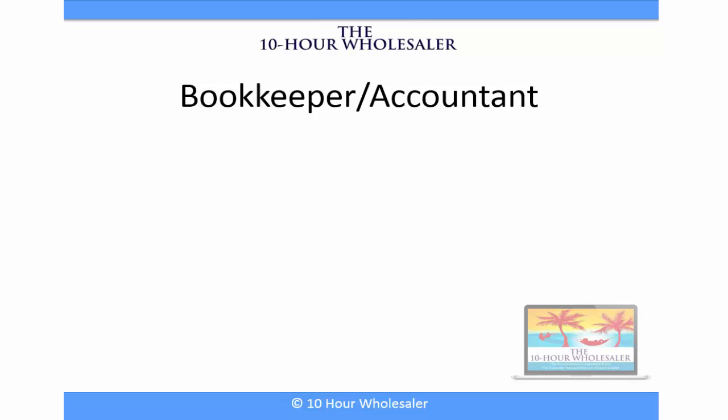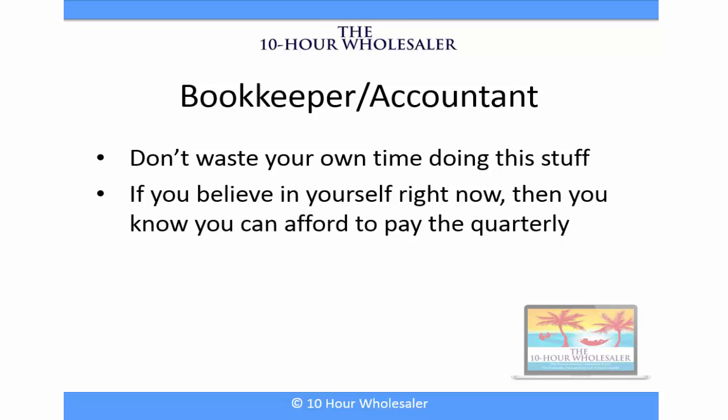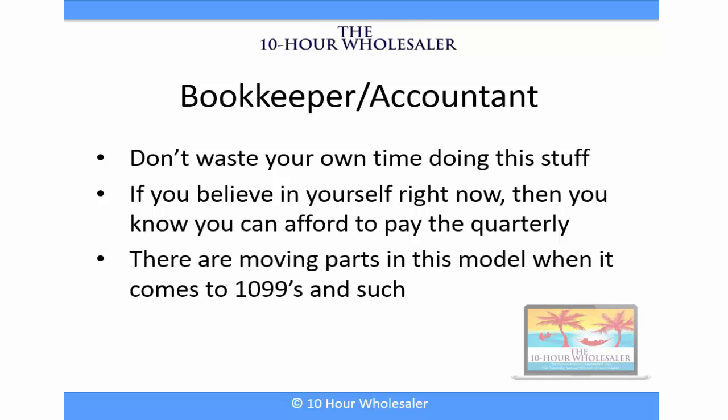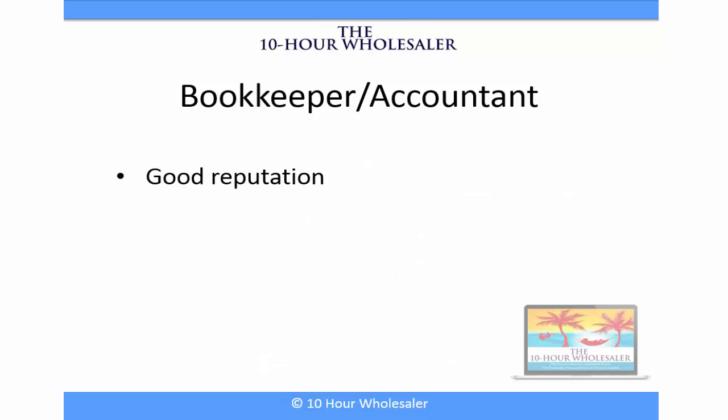Now, on to bookkeeping and accounting. This is not a fun or very sexy topic, but bookkeeping and accounting takes time, and it's going to save you a lot of money in taxes if you do it correctly. Don't waste your own time doing this stuff yourself. If you believe in yourself right now, then you should know you can afford to pay the quarterly accountant's fees. There are moving parts to this model when it comes to 1099s and such, so get with a good bookkeeper or accountant. Let someone else manage this end of the business for you so that you can focus on what you need to be doing, which is making the money.